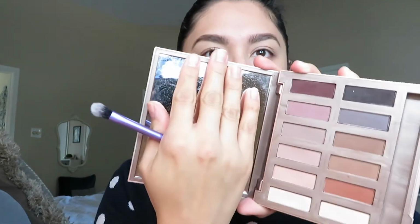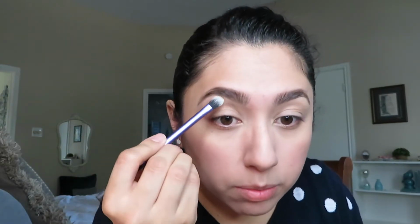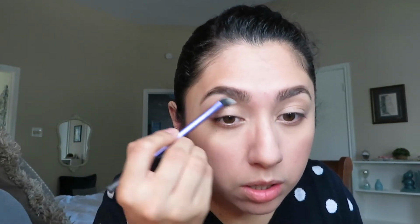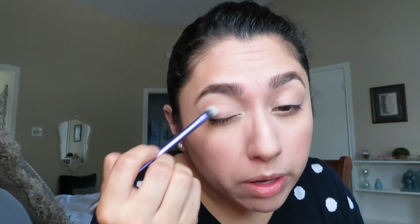I have this Urban Decay Naked Ultimate Basics palette. I'm just gonna use first 4 colors, so these are here. I'm just gonna highlight the brow bone really quickly. I'm gonna bring that down to the lid as well as my base color. Nude and the crease. Mix Commando and Tempted together and use that in the outer crease.